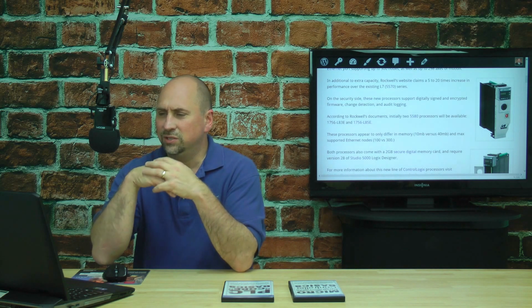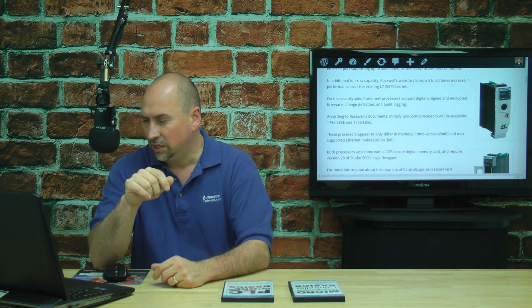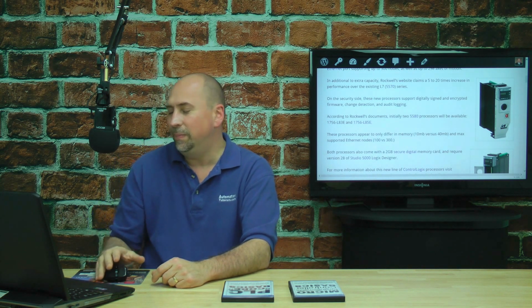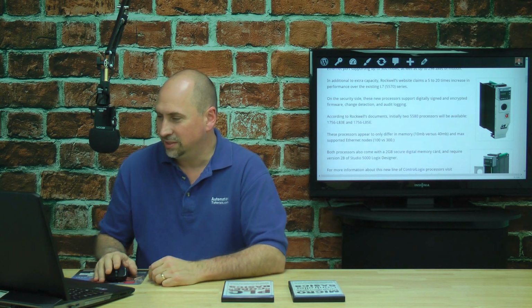They also say that these new L85 and L83E processors support digitally signed and encrypted firmware, change detection, and audit logging. Now, didn't we have all that in the L7? I'm missing something there, because I could have sworn that the L7 did have digitally signed firmware, change detection, and audit logging. I think the change detection and audit logging required the SD card. Could be wrong about that. I definitely know that for the L6. But yeah, I don't know. Encrypted firmware, maybe the L7 is not encrypted, or maybe this is the same as the L7.